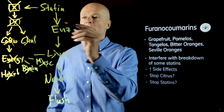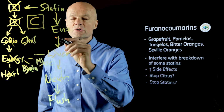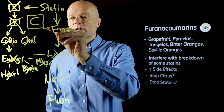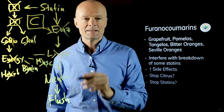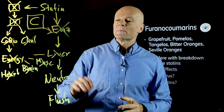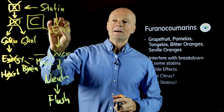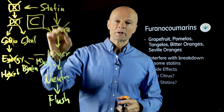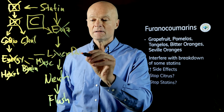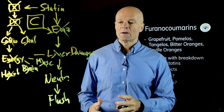Now, where does it become a problem with citrus? It is if we eat these citrus fruits that contain this furanocoumarin, then they will block the activity of this enzyme. And now we can't break down this statin drug. And now, not only are we reducing the energy supply to the liver, but now this statin medication, this foreign molecule, builds up and starts to further damage the liver. So now we have two different sources and mechanisms of liver damage.